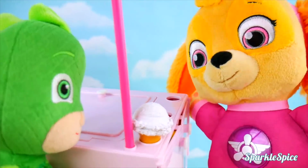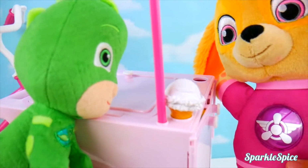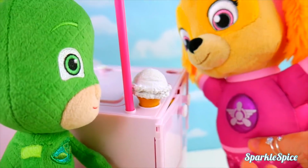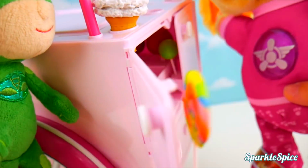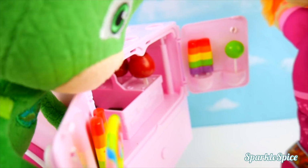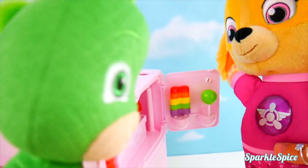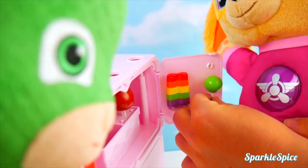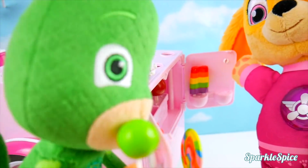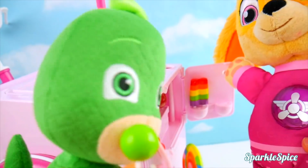Hey, Sky, I heard you have some ice cream here. Sure do. What would you like, Gecko? I see only vanilla. Do you have anything else? Oh, yeah, one second. Let me open up. Ooh, I love that green pop. It matches me. Okay, one green pop coming up. Here you go. Wow, yum, scrumptious. Thanks, Sky.